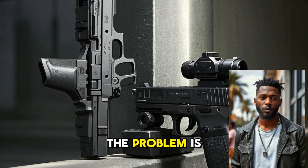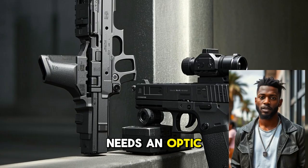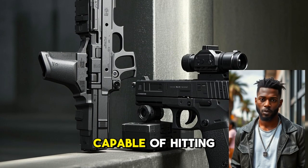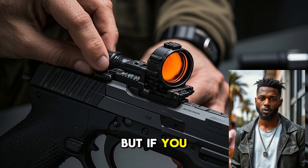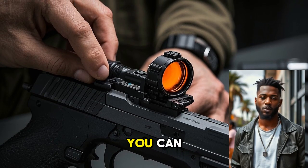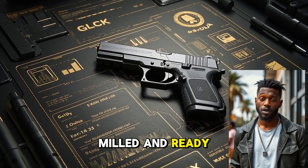Now, optics are a great idea for home defense. The problem is that not everybody needs an optic. A lot of people are perfectly capable of hitting what they need to hit at home with just the sights on the gun. But if you want to add an optic to this gun, you can. It comes pre-milled and ready to go.